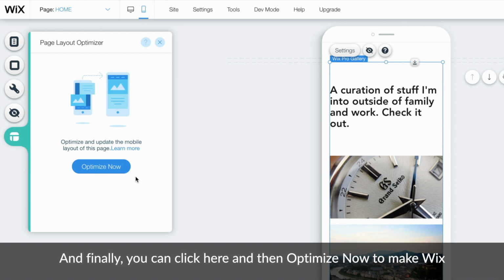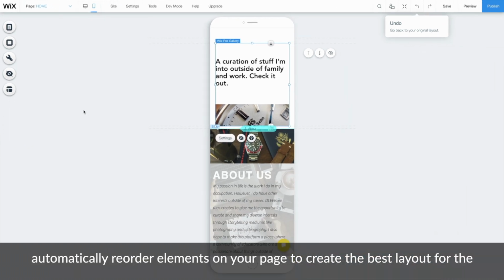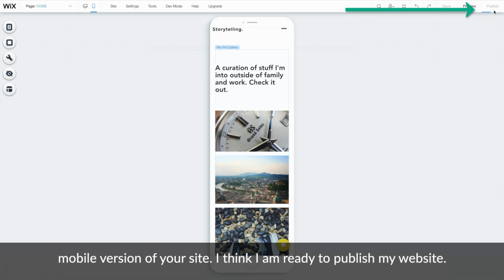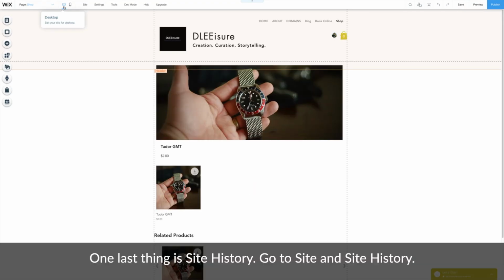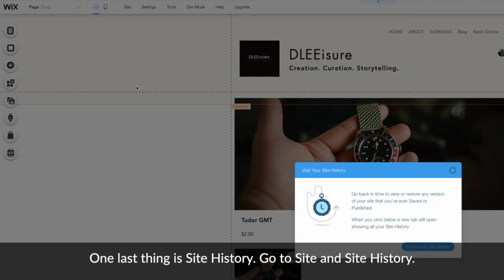To hide an element, simply click on an element and then click on this icon. And finally, you can click here and then Optimize Now to make Wix automatically reorder elements on your page to create the best layout for the mobile version of your site. I think I'm ready to publish my website now. One last thing is site history. Go to Site and Site History.